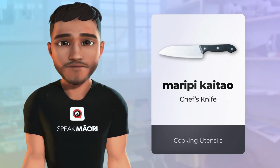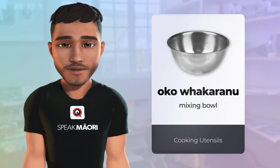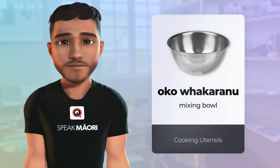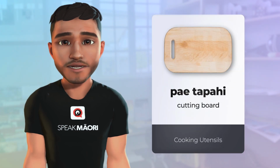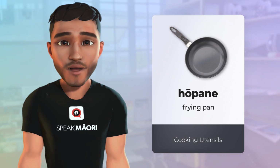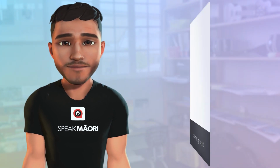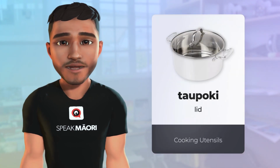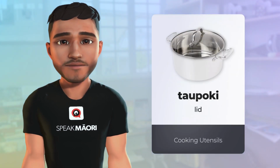A chef's knife is a maripi kai tau. A mixing bowl is called an oko whakaranu. A cutting board is a pai tapahi. A frying pan is a hōpane. A pot is a kōhua. The lid is called a taupoki.